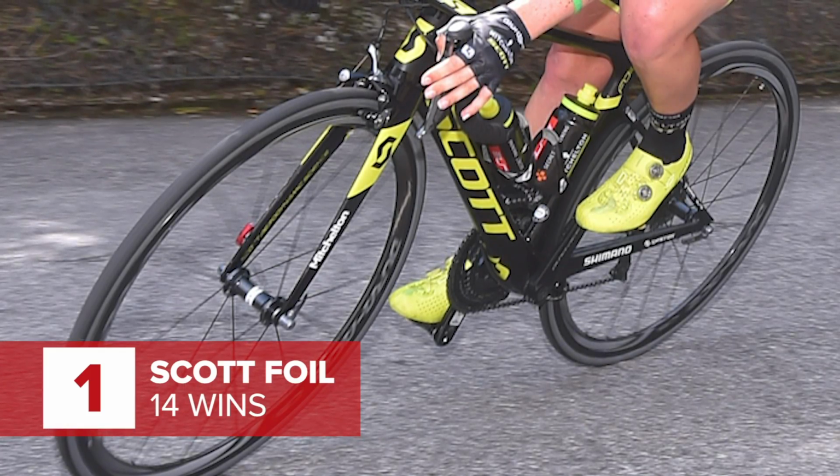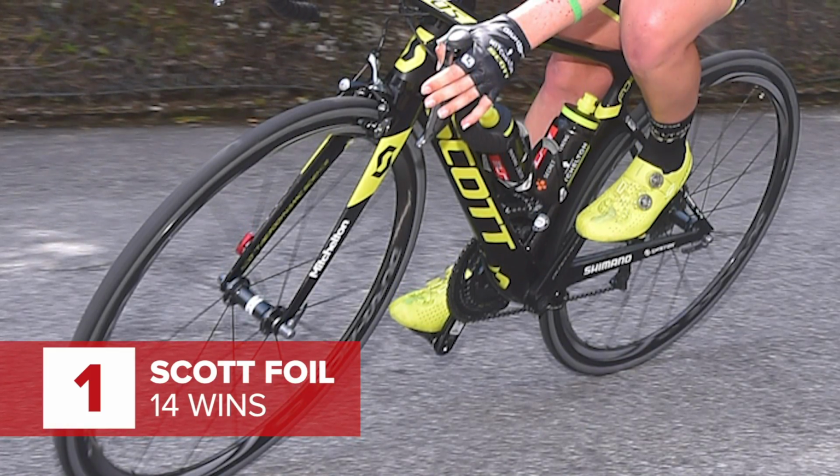That's right. Coming in at number 1, it is the Scott Foil, ridden by Mitchelton-Scott. Now, as we said, Van Vleuten has had an absolutely stellar season. Her victory at La Course, for me, has to be the race of the year.